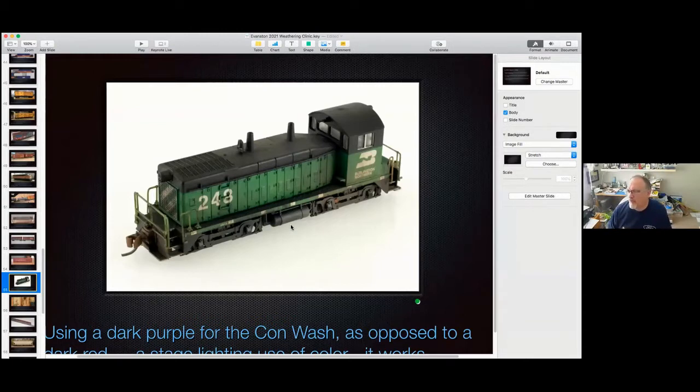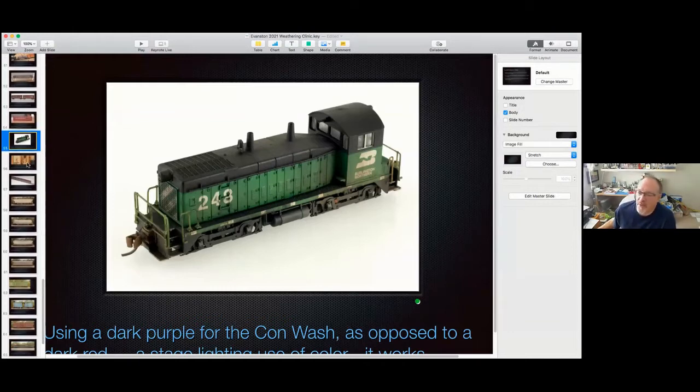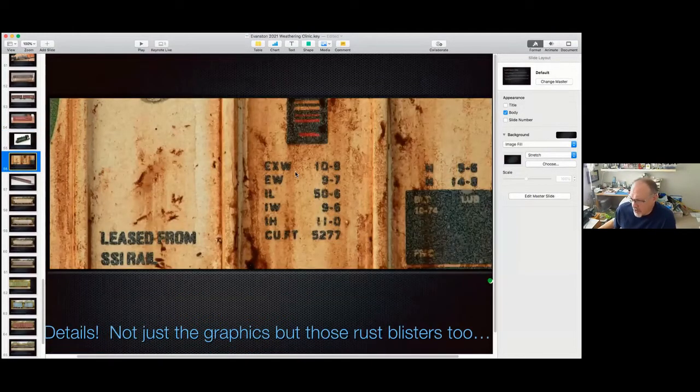It's very dirty from being in service. There's not a lot of rust because its upkeep and use prevents it from getting super rusty. It probably spends a fair amount of time indoors as well, in a steel plant or something like that, but it just looks absolutely believable. We looked at this earlier. The detail of this rust work is phenomenal. And everything that this individual did here really tells a story.